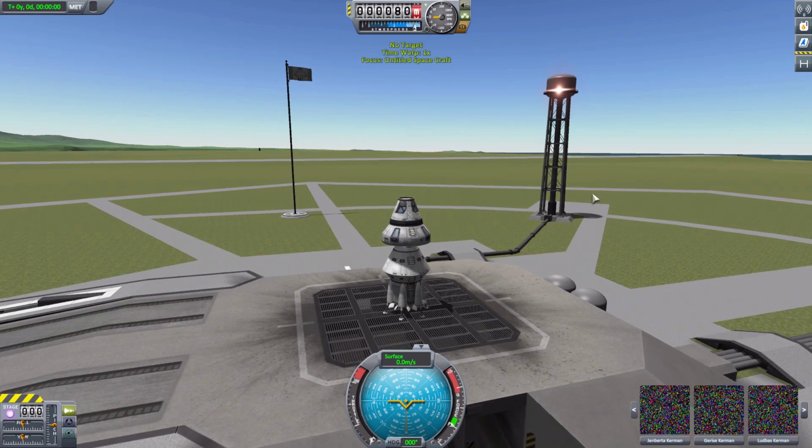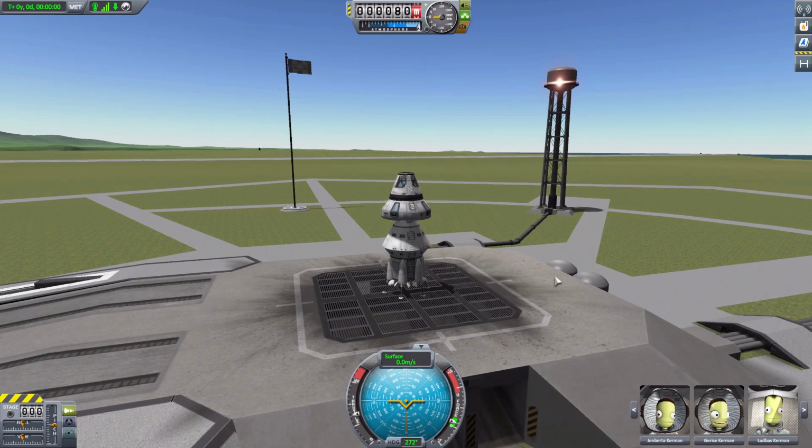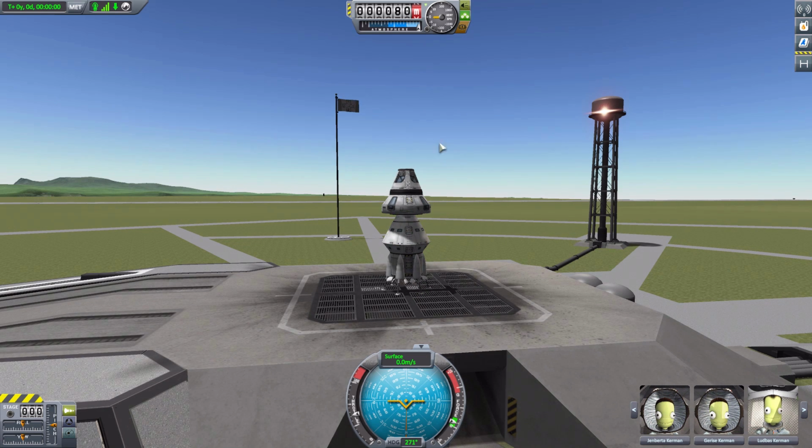I had it filled with crew originally, but I only had 4 lander legs on it, and it tipped over while I was prepping the episode, so I had to put 2 more landing legs on it so it wouldn't tip over with the kind of awkward weight on the top. So, yeah, forgot to put all the crew in.